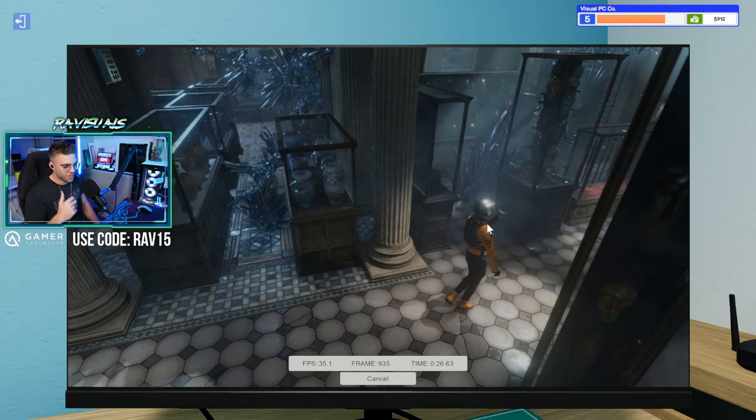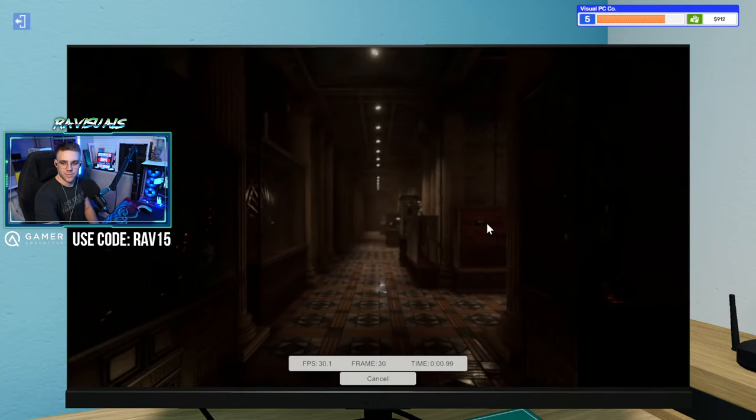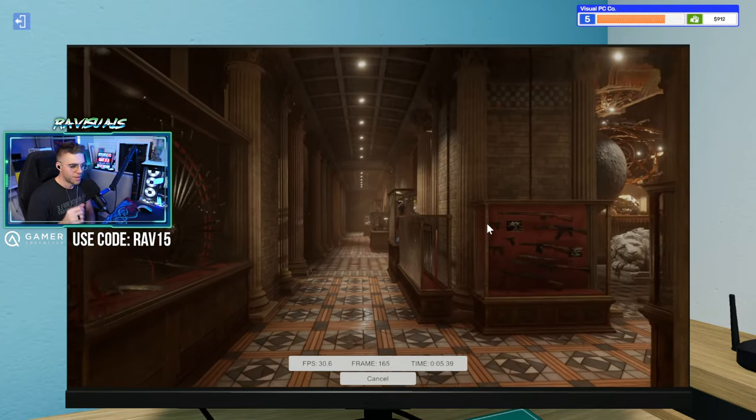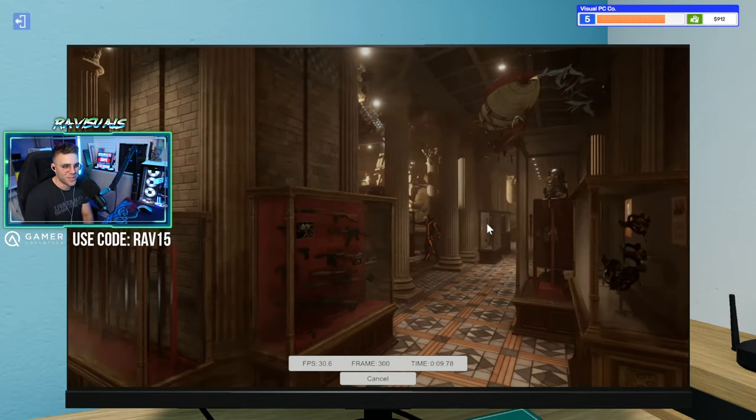Oh, man. A fart again? Why not? There you go. Why not? Breaking a PC inside of a PC? I know. That's what I'm trying to do right now.